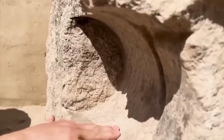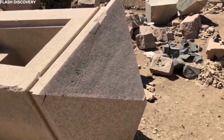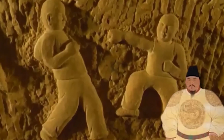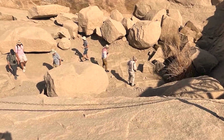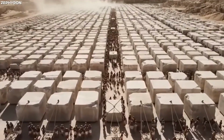The researchers detected corundum, aluminum oxide, or Al2O3. Corundum is the mineral that, in its crystalline forms, gives us gemstones such as rubies and sapphires, and its hardness is remarkable. On the Mohs scale, corundum ranks at 9. Quartz is only around 7.